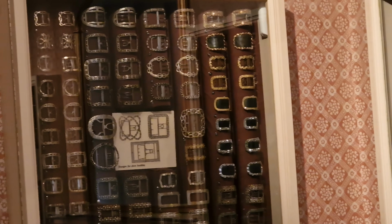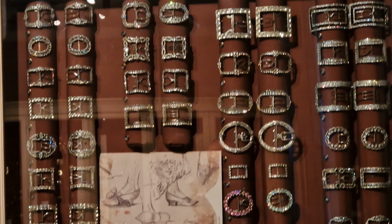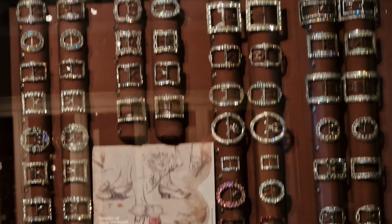Most of the artwork in Kenwood House are major scale full oil paintings, but here these are buckles found on shoes, so it really is quite an eclectic collection when you come into this room. Yeah, these are all buckles worn on various shoes. Quite a collection, eh?